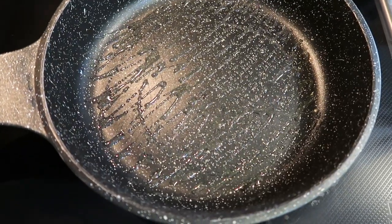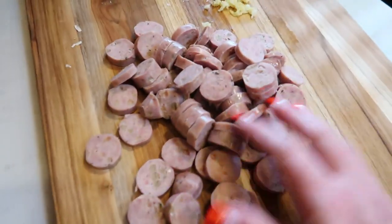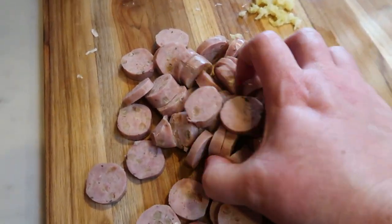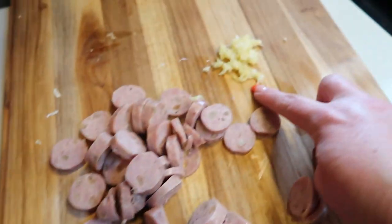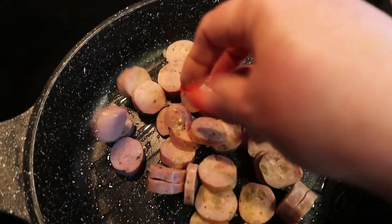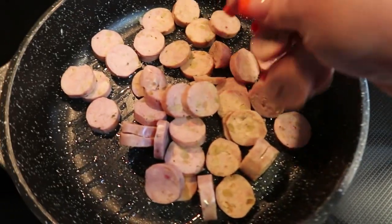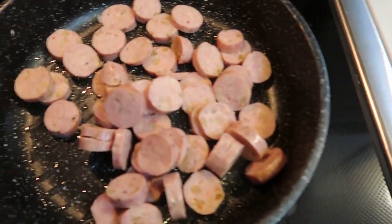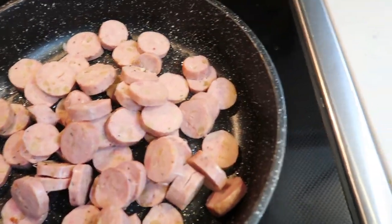I have a skillet warming up over medium heat with some nonstick cooking spray. I did go ahead and dice up my sausage, so I'm going to add that to the skillet. And then you can see here that I minced 2 cloves and then another really small clove of garlic, and we're going to add that as well. And this sausage is cooked through, but I'm going to let it warm all the way through so that it has a chance to meld flavors with the garlic.